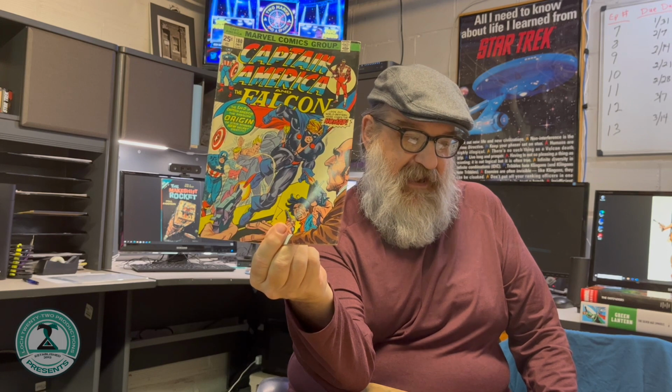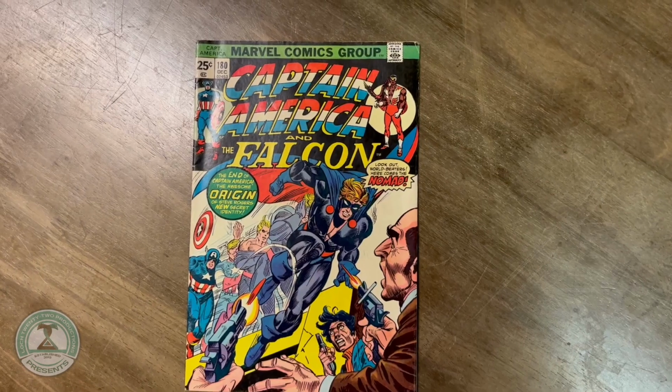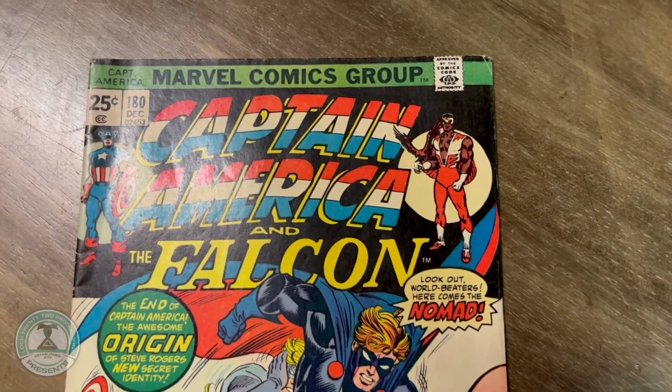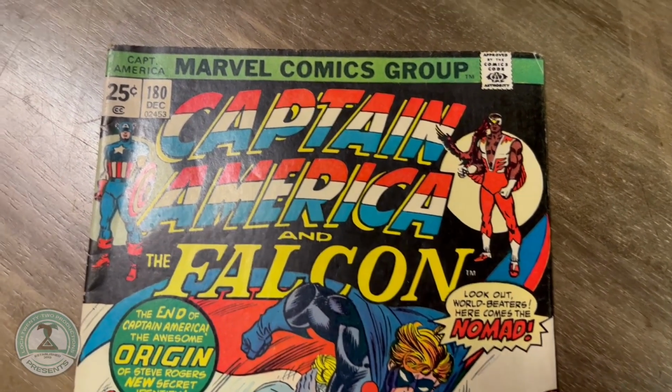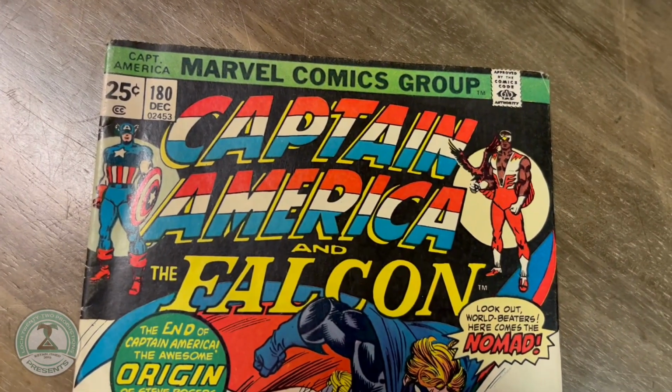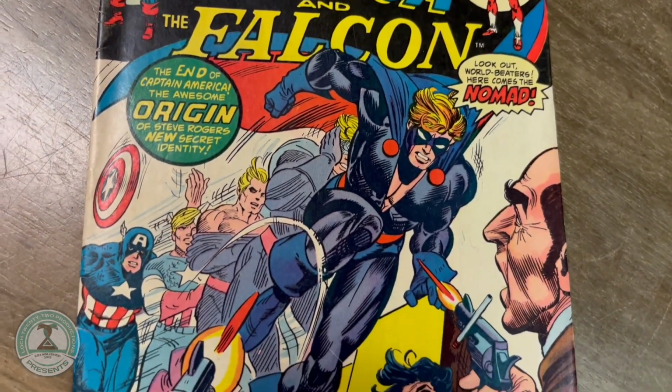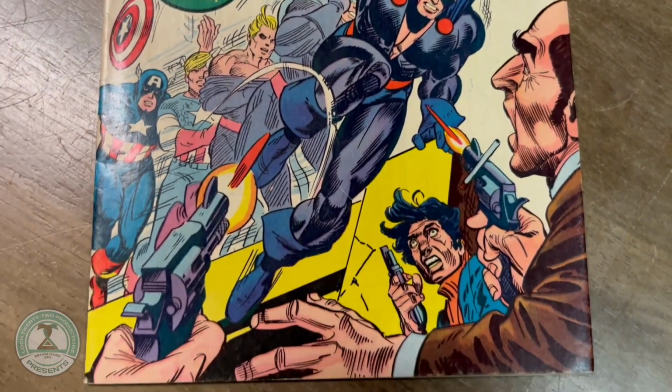Next up, a classic bit of Marvel Comics history. Captain America, number 180, going all the way back to 1974, featuring the origin and first appearance of Steve Rogers in his new identity as Nomad. Written by Steve Englehart with art by Sal Buscema and the always great Vince Colletta.